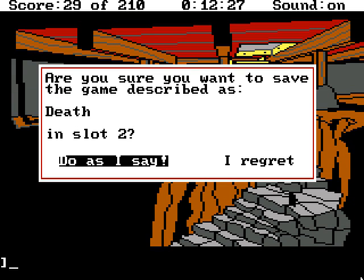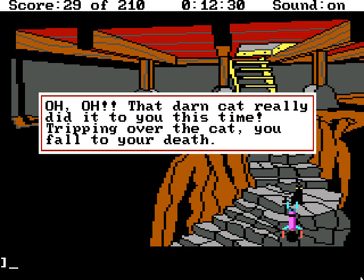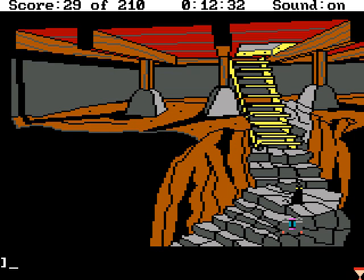Speaking of things that kill you, the cat is normally a nuisance but not a problem. But on these particular steps, you will trip over him and fall to your death. Uh-oh, that darn cat really did it to you this time. Tripping over the cat, you fall to your death.